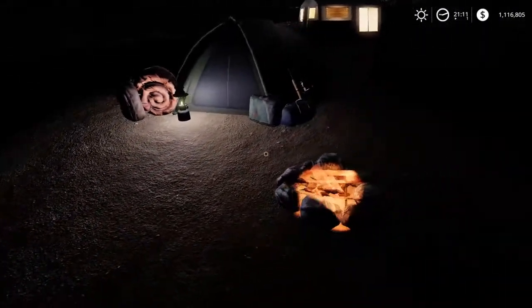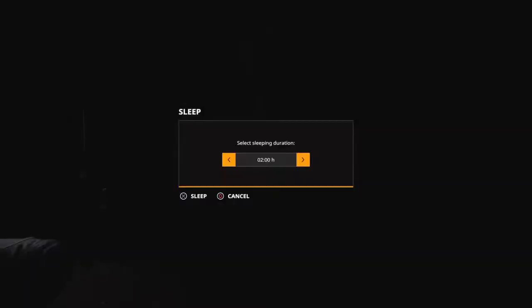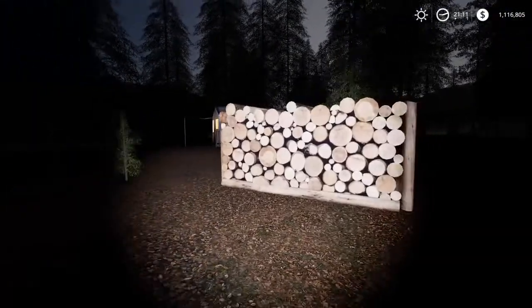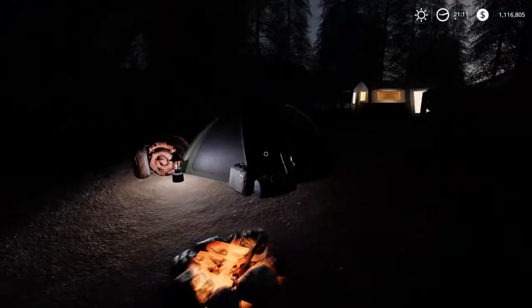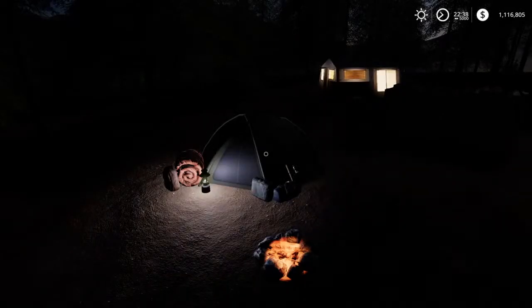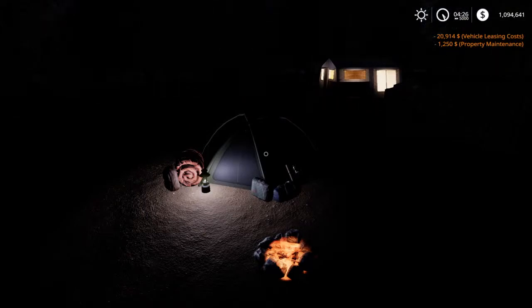Pretty sure that's all you can do, right? You can't turn off the fire. Yeah, but that is our sleep trigger. Now we have a little tent back here as well, a little wood stack for keeping our fire stoked. Fishing pole and gear. We're just gonna go ahead and sleep the whole 12 hours. That's way too much sleep, but it sure does get us into the next day.